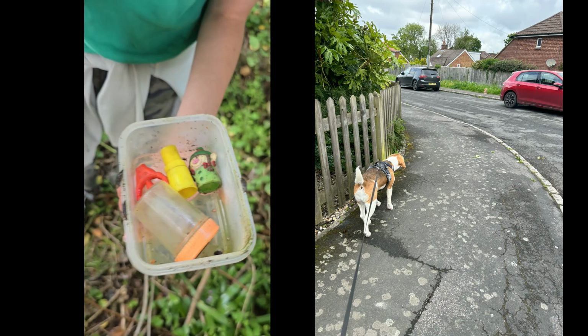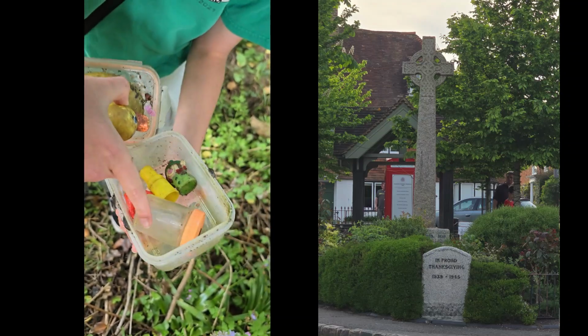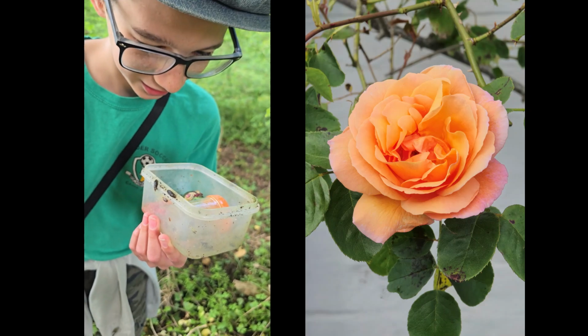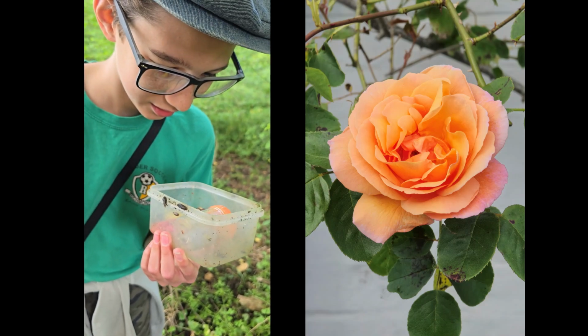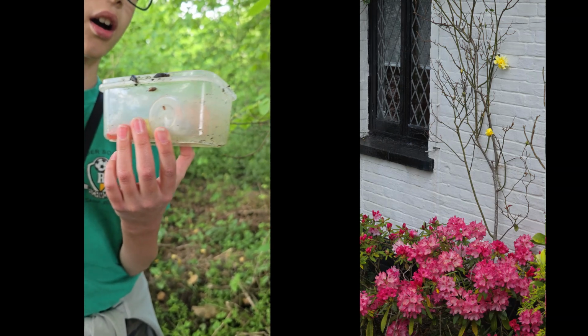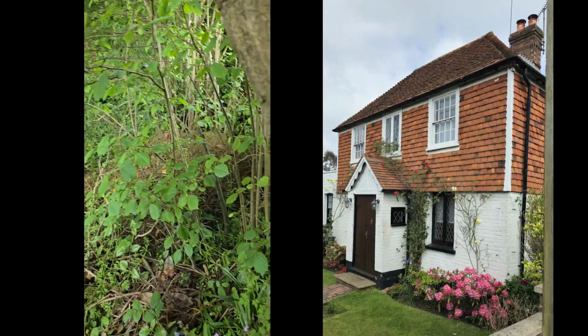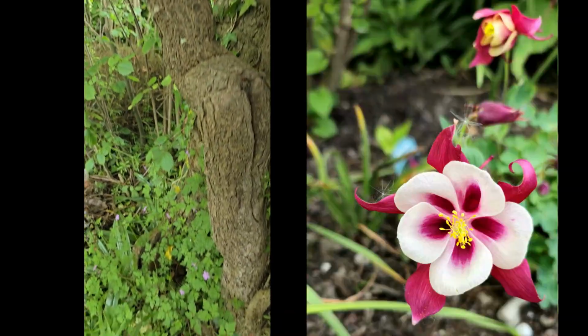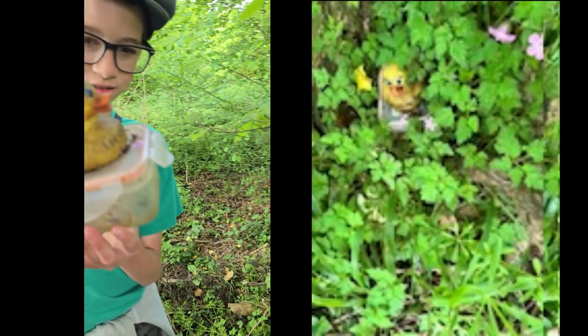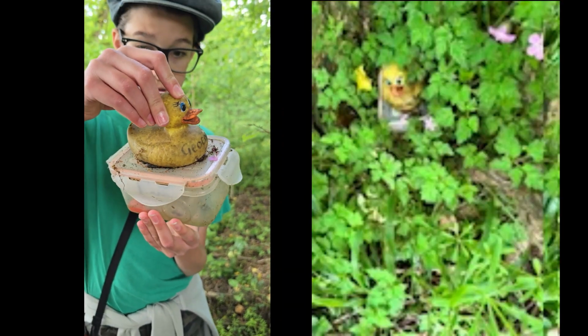What's that all about? What is that? That's supposed to be the log. The log? Yeah, you're supposed to have a little scroll of paper in there so you can write down your name and when you found it and where you're from. This one's seen better days. Well, we are from the United States, wherever we wander to, and we are in Ticehurst now, UK.